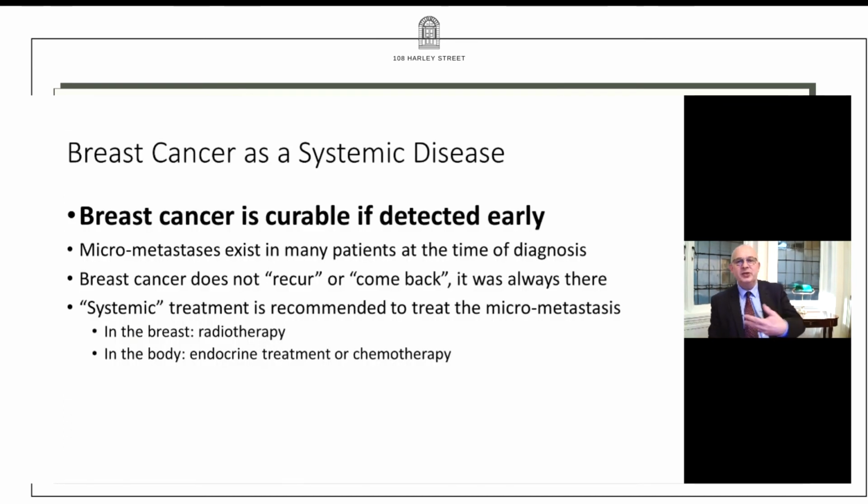Now, in terms of the other treatments, you'll remember I talked about chemotherapy or anti-estrogen tablets, which will travel throughout the whole of the body. And the reason that every lady, or man for that matter, should have a treatment that covers the whole body is we often think about breast cancer as what we call a systemic disease, something that may already have spread. Having said that, remember, breast cancer is curable if you detect it early, and the best way of detecting early breast cancer is still with regular mammograms.